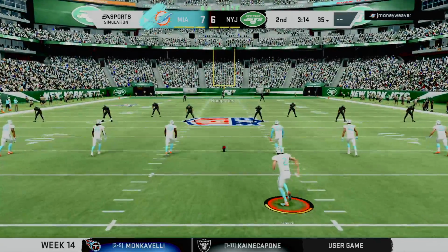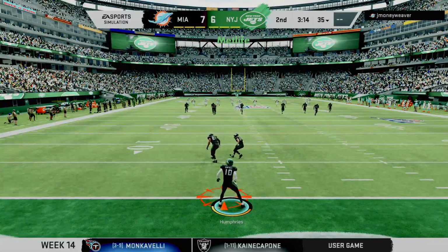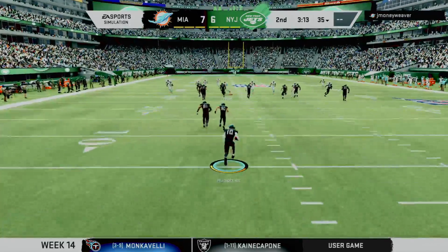I agree with you on that one because those types of plays, when they result like that, they're almost like big bolts of lightning, aren't they? Whoosh, and off he goes.